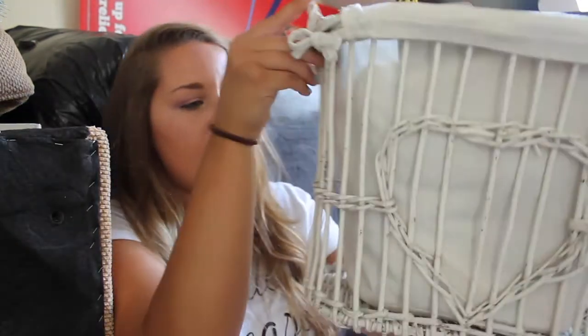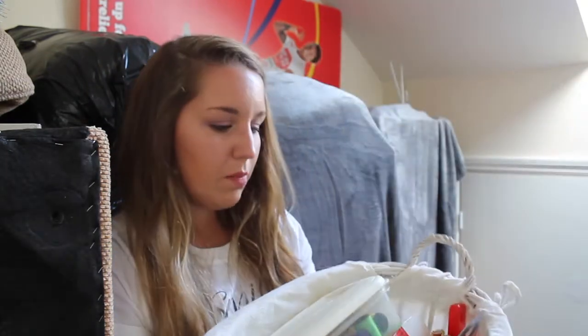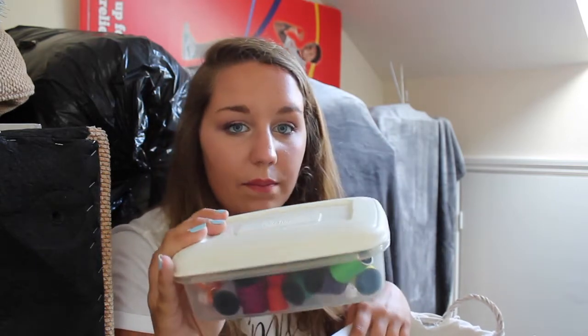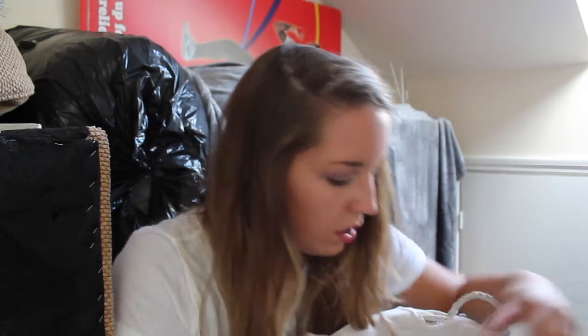Okay, moving rooms. Let's have a little look in here. So I've got this little cute basket thing. I used it in my bathroom last year, but because we only have one bathroom this year, whereas last year I had an ensuite, I won't need it this year. So, a little sewing kit. That's always handy. This was so cheap as well. I don't know why there are balloons in here, but that's not an essential.